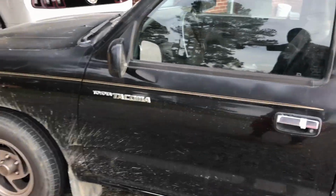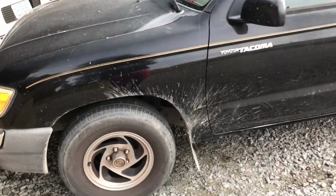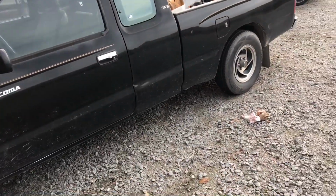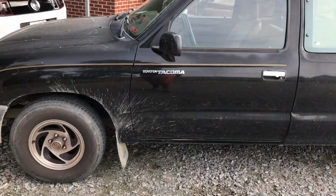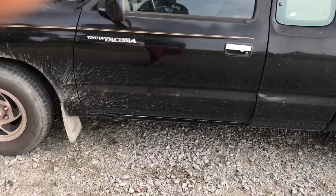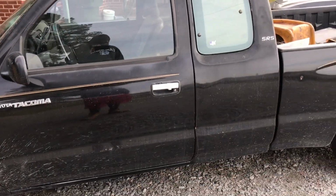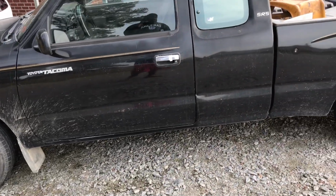It's dirty as hell, but this is my 1998 Toyota Tacoma, and it probably has over 300,000 miles on it, I'm sure. My mom and my stepdad ended up giving me this truck my second year in college when I was 19, and I had it ever since. I had it all the way up until 2009. I still had it in '09. That's when I got my Navigator, but I had both vehicles.